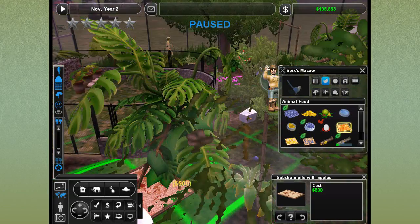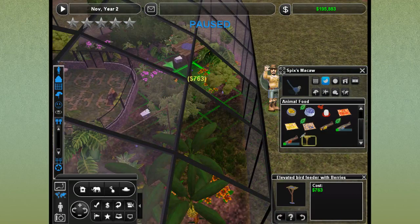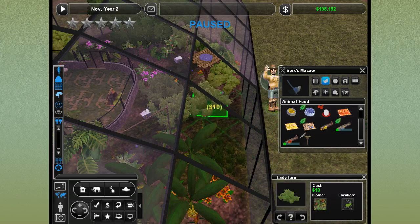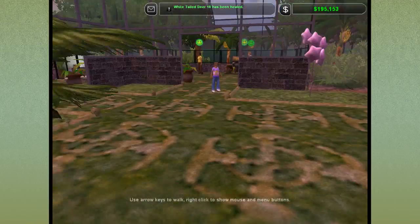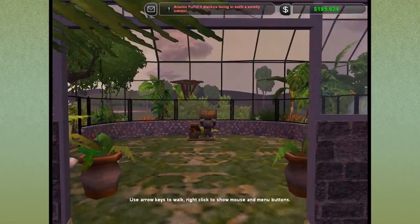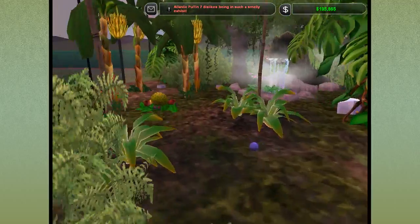Ooh, look at that little substrate pile with apples. That's so cute. A little bird food dish. I think they'll enjoy that. All right, and we'll even put in an elevated feeder back here for them to enjoy. Hey, don't mess with my ferns. There. All right, so let's see if our Spix macaws enjoy their new area. I know I do. Hello, palm tree. Oh, and the thing is, because they're so immensely rare, they still sell for quite a bit.